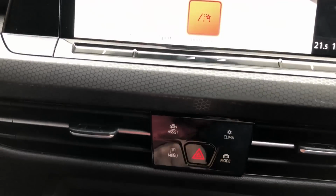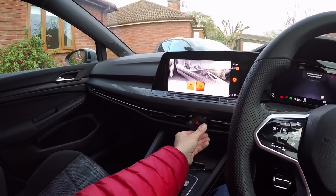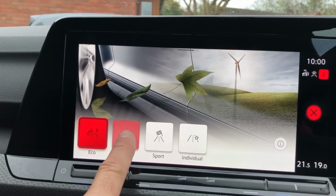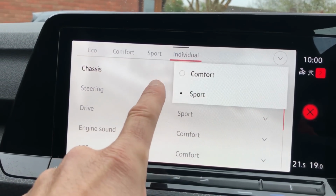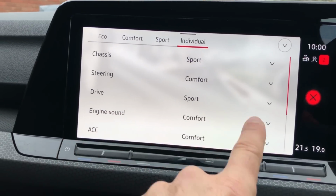On this car we've also got driving modes, so we've got modes there which you can slide through. You can select like that, or you can do it that way as well. There's no normal mode though, which is weird. That's vanished. And also what is weird is that if you go into the individual mode settings, the chassis on this standard car with standard dampers has got two options, comfort and sport, which we'll talk about when we do the driving.